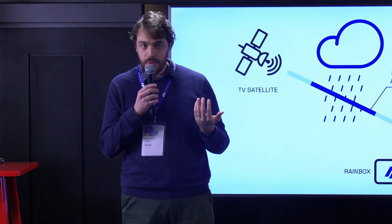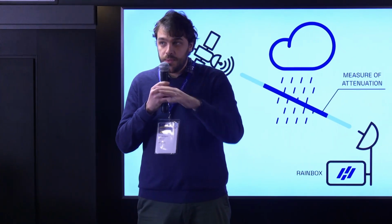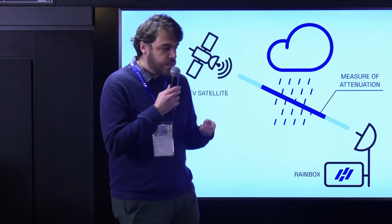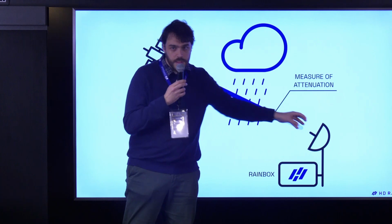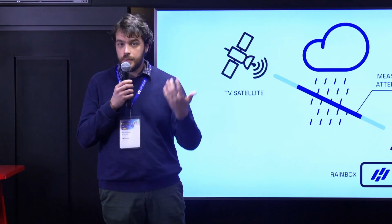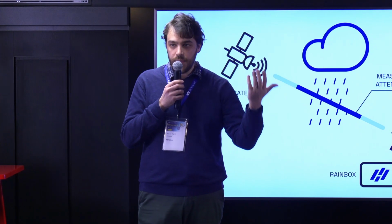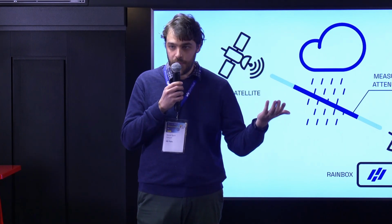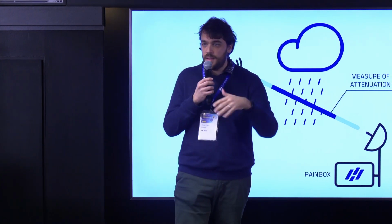So we lose power. A few years ago, when it was raining too much, you had no more TV on your screen because the signal was cut, totally faded. So what we do is install dishes, classical parabolas, on the ground, and we put sensors behind the dishes to measure the power coming from the satellite. When it rains, we measure how much power we lose, and we're able to convert this loss of power into rainfall amount. Then we install many sensors in an area of interest.